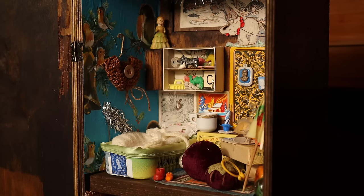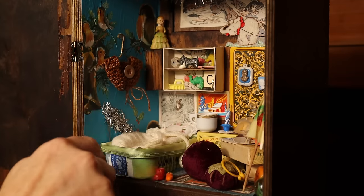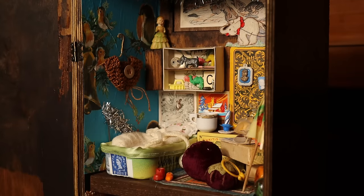And like I say, I think there'll be more things. But I think that's quite a lot for now. I'd quite like to knit her some socks to hang over the end of the bed and things. That would be adorable. And she needs some things on top of the shelf, doesn't she? She does.